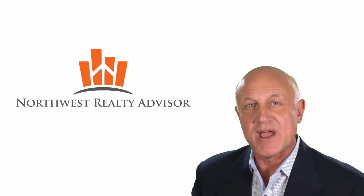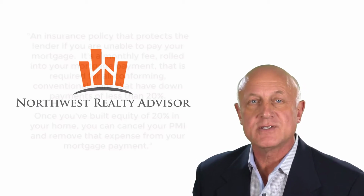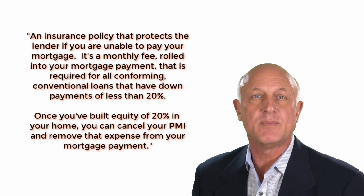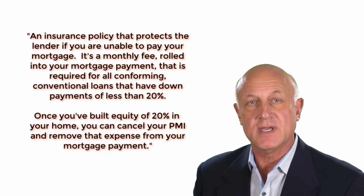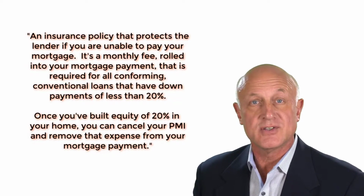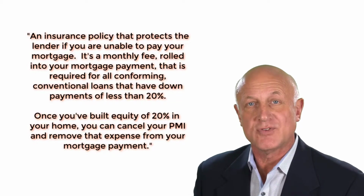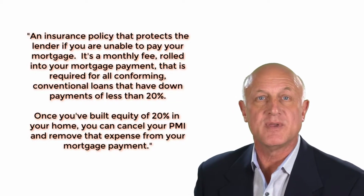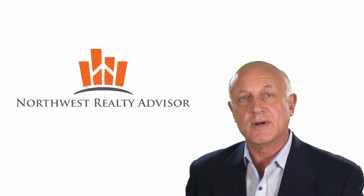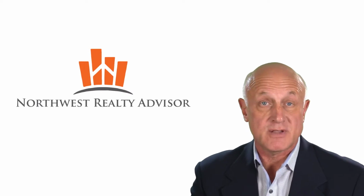So, what is private mortgage insurance, referred to as PMI? Freddie Mac defines PMI as an insurance policy that protects the lender if you are unable to pay your mortgage. It's a monthly fee rolled into your mortgage payment that is required for all conforming, conventional loans that have down payments of less than 20%. Once you've built equity of 20% in your home, you can cancel your PMI and remove that expense from your mortgage payment. As the borrower, you pay the monthly premium for the insurance policy, and the lender is the beneficiary.